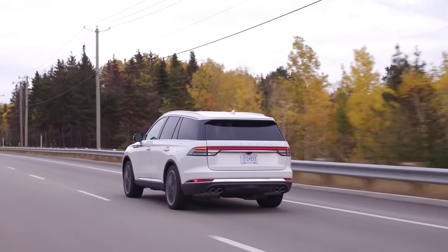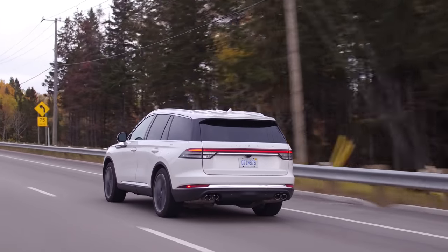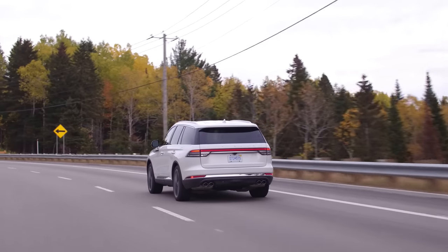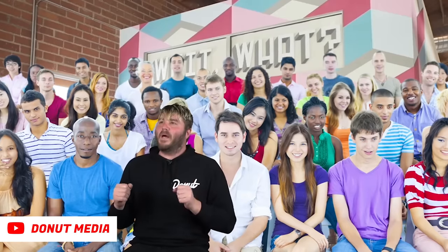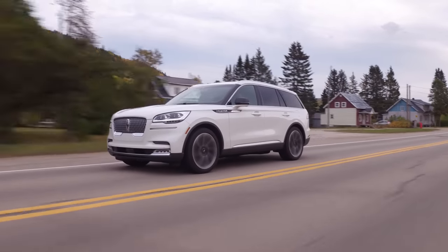However, if you want more power, they are actually offering a plug-in hybrid for the first time with tons of power. What's the numbers? 494 horsepower. Are you ready for this? 630 pound-feet of torque. So in case you wanted more power, baby. But we don't have any details on how far it'll drive on just electric or anything. So I guess we'll have to find out later.